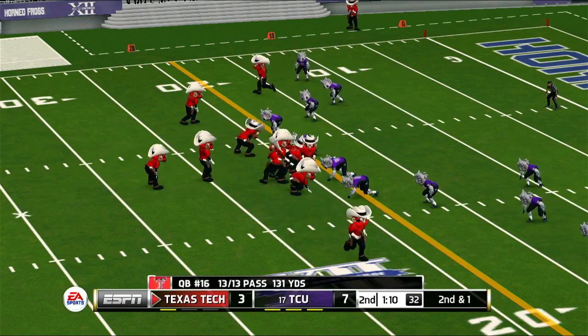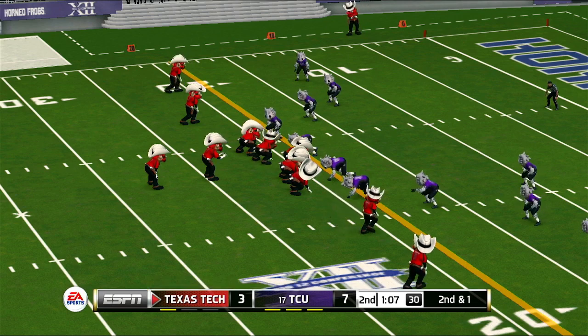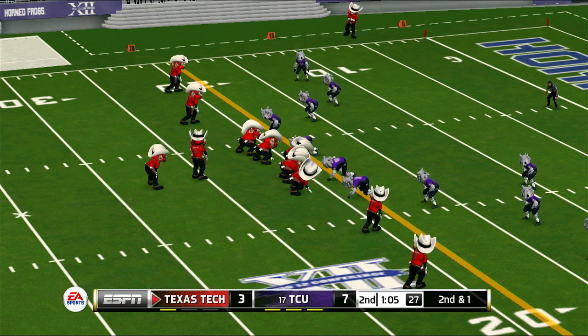Mike, 36. Hey, watch the screen. Watch the screen. Go. Check, check, check. Watch the safety creep.